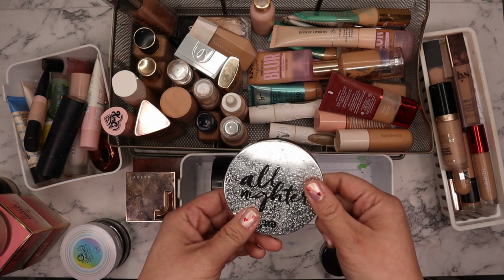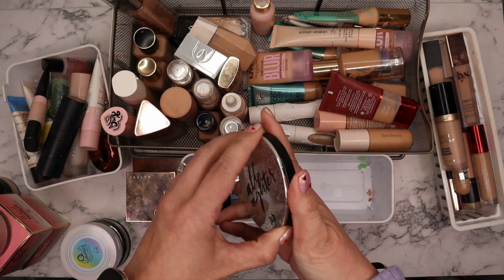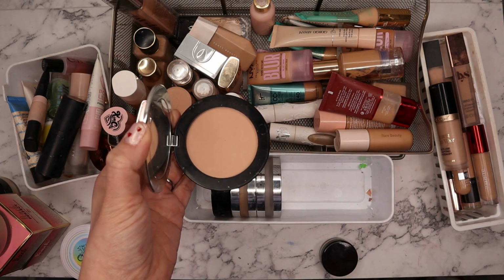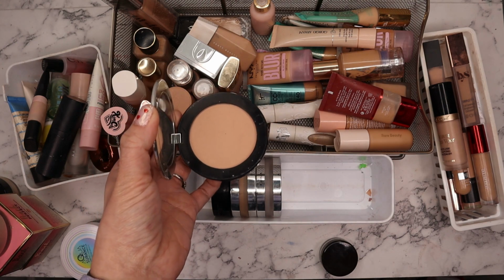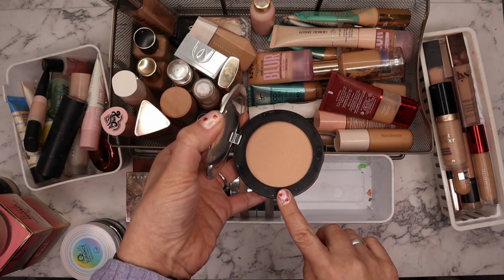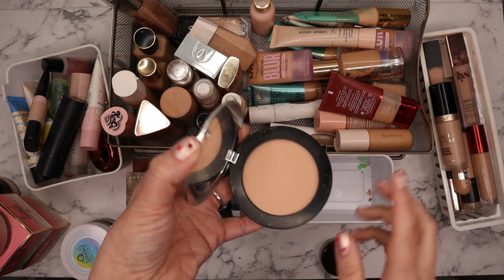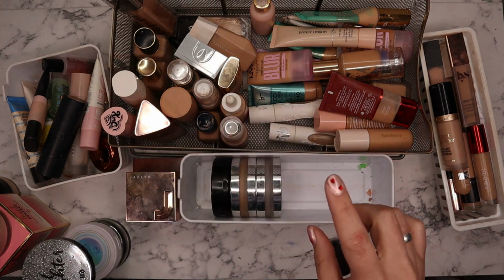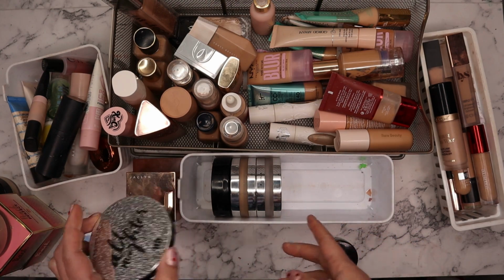Then I also have this one from Urban Decay. This is the All Nighter waterproof setting powder. I actually keep this in my makeup bag for work to set throughout the day when I get kind of oily. I actually really like it. It does have a slight tint, so if you have really fair skin, it won't work, but if you're like a light medium and deeper, I think you can pull this off. I don't know why they didn't make something a little bit lighter or more translucent, because I think this is the only color it comes in.